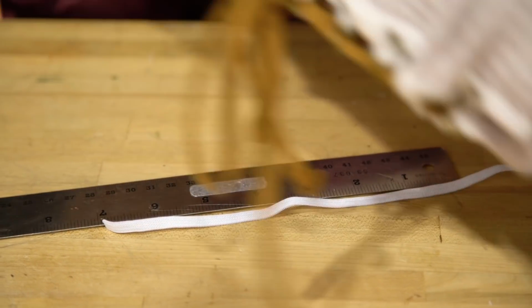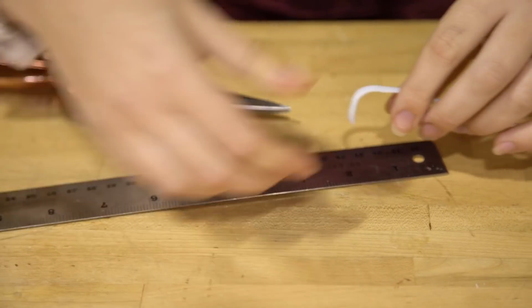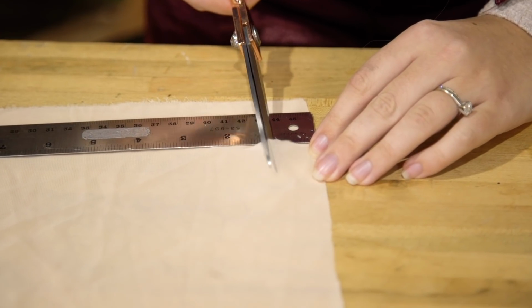Use a thin stretchy elastic and measure out 7 inches. This can be adjusted depending on how big your friend's face is. And take your scrunchie material and cut out a rectangle that is 14 inches long. I'm only cutting this about an inch wide because I don't want the earpieces to be too bulky at all.